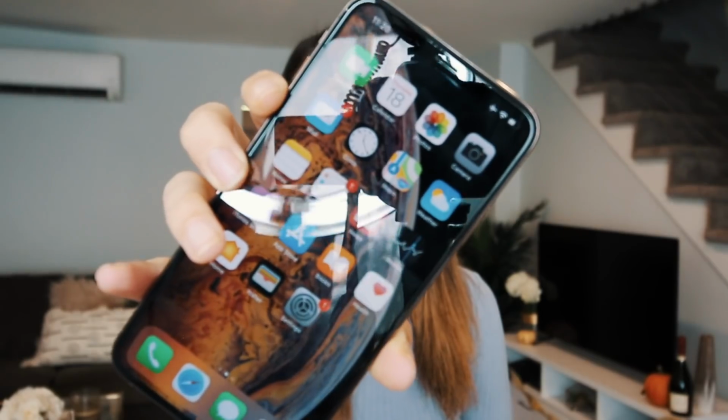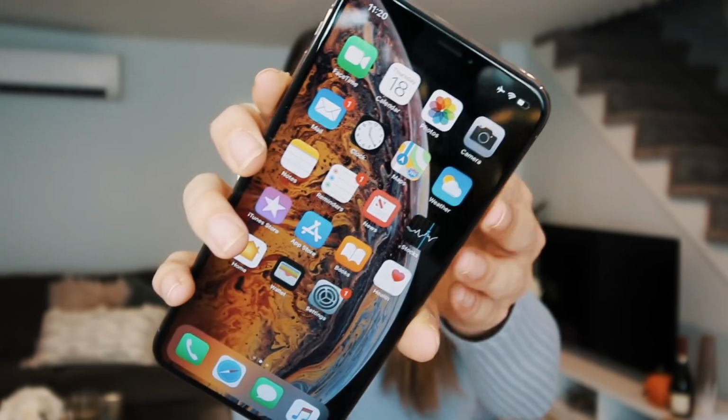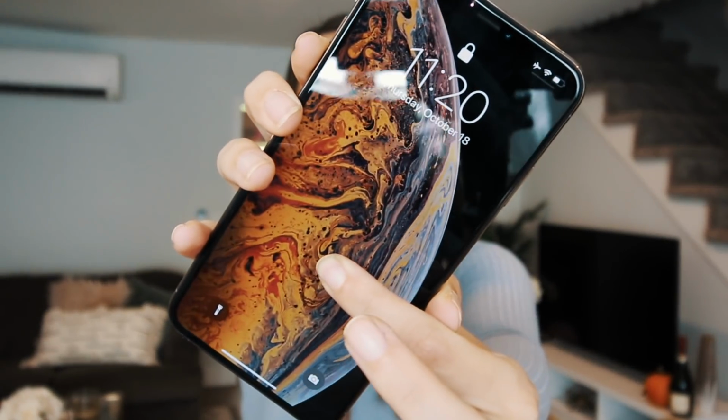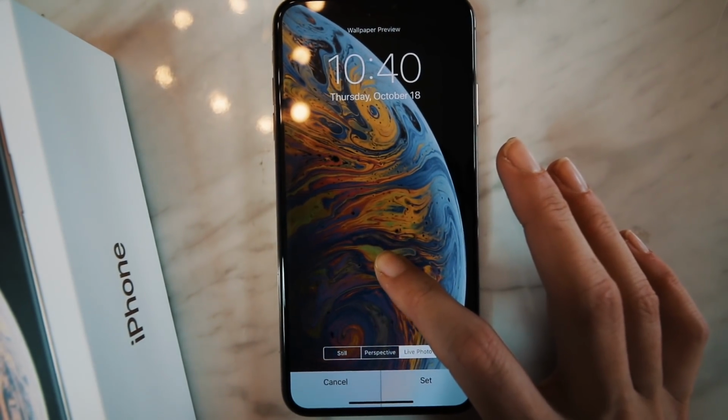So now to actually open the phone, because that's what we're here for, is the phone. There it is. First, I just want to say something that's really cool is these backgrounds. If you force touch them, they move. That's really neat. So here's the deal. I'm not going to go into full-blown detail on this because I'm going to save it for an actual what's on my iPhone XS Max. But I do just want to say the main things that I'm looking forward to are these.